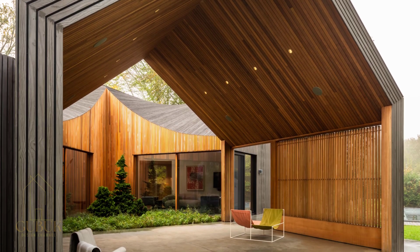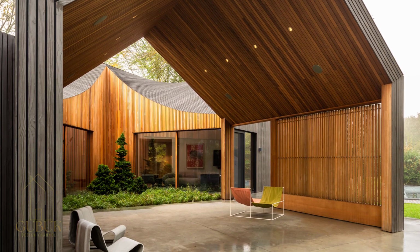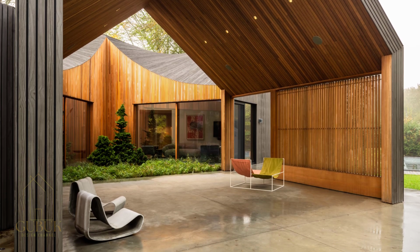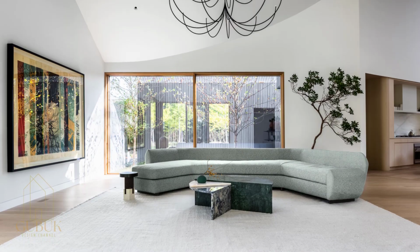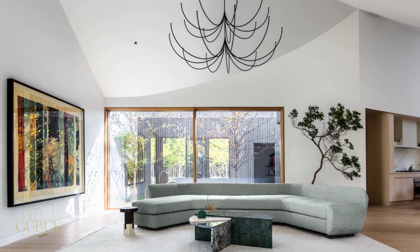The deep gray skin, a slatted canvas of Accoya wood, reflects the dynamic movements with its own striated texture, adding an unexpected layer to the roofscape's rhythm. This contemporary performance isn't the only act on stage.